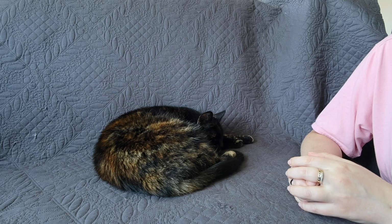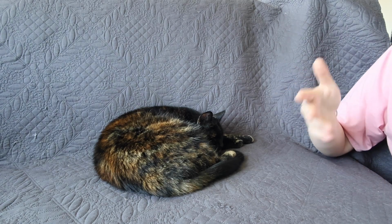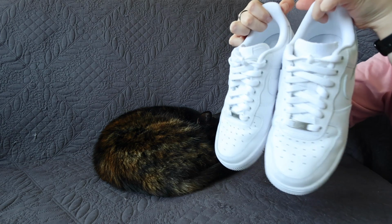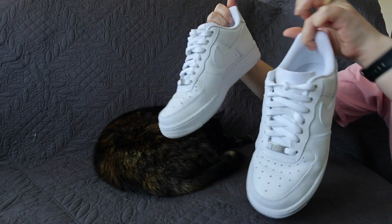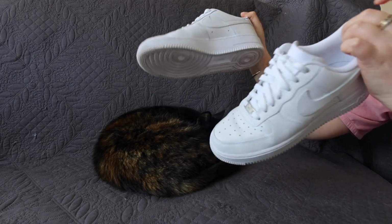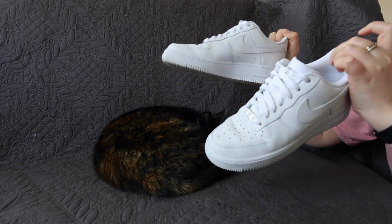I'm gonna start off with the shoes that I recently got. I was really looking to get a pair of white sneakers, even though I do have some white sneakers. They're more of like off-white, so I really wanted to go white, so the first pair that I got are these Nike Air Force. I think these are the very typical white sneaker that a lot of people wear.